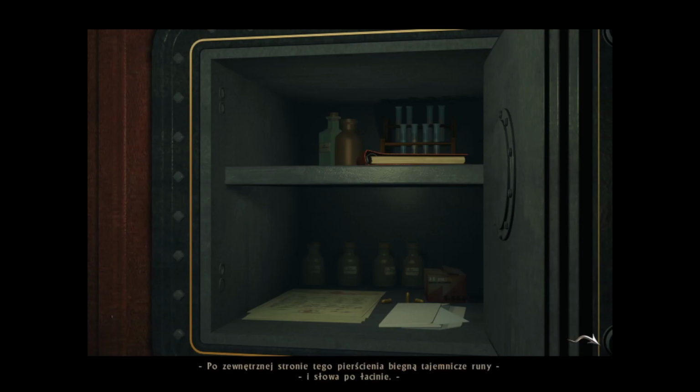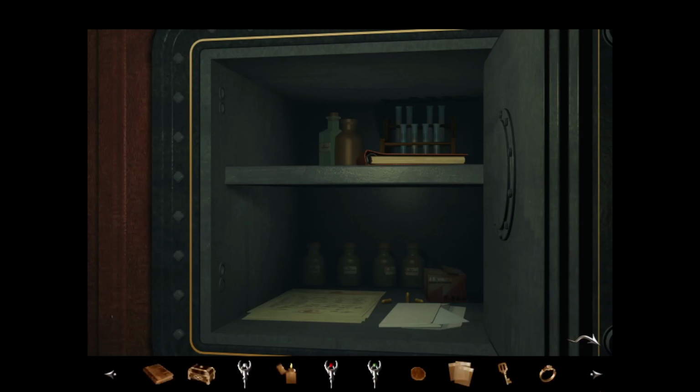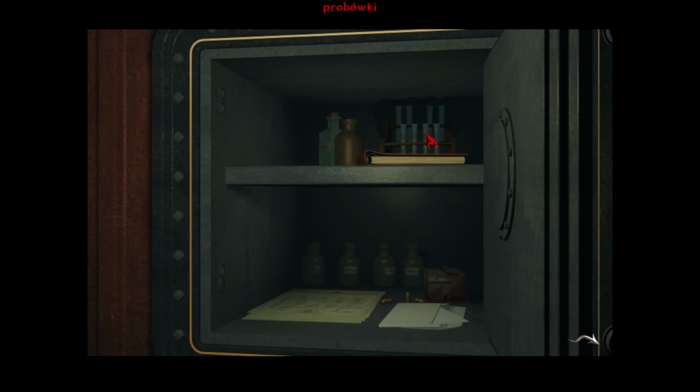Old runes and Latin words are carved around the area. Ciekawe, co to za pierścień. Teraz nie pamiętam. Pamiętnik, list, zwój. Może od pamiętnika zaczniemy. O, tu są też probówki. More tubes with that smelly solution. Dobra, zobaczmy pamiętnik. Robert's diary.